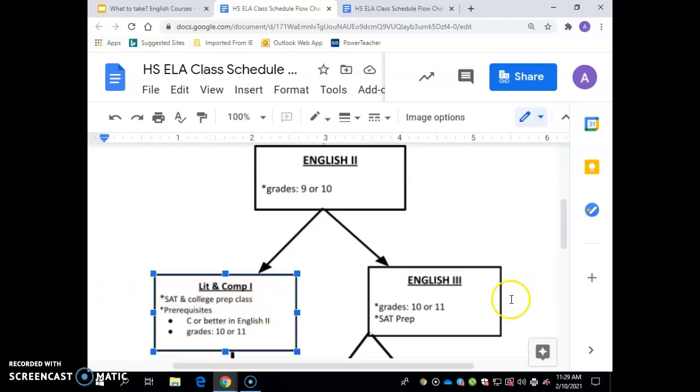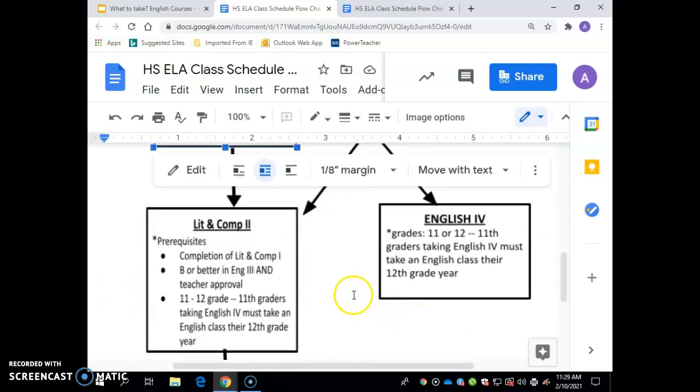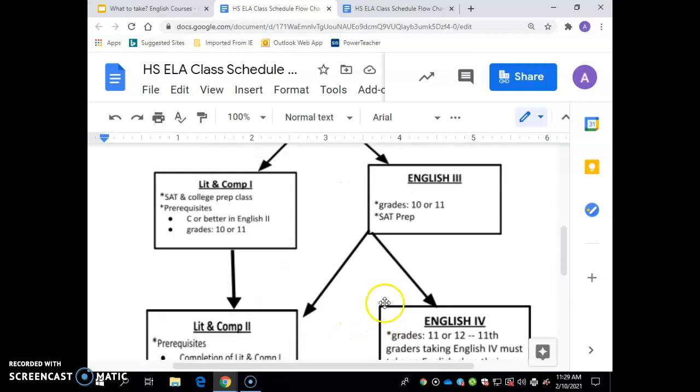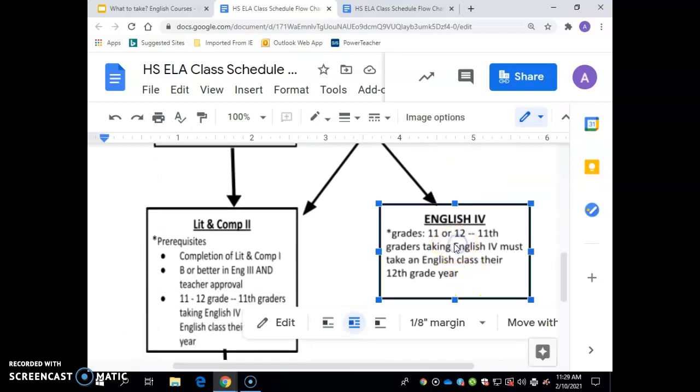When you finish your 3rd level English, you need to move into your 4th level English. So there once again is 2 different offerings, and most kids will follow the flow chart down. Some kids might try a different course or move into a different flow, so to speak. But your English 4 class is your 4th level English. It is offered to 11th or 12th graders. It's traditionally your senior level English.